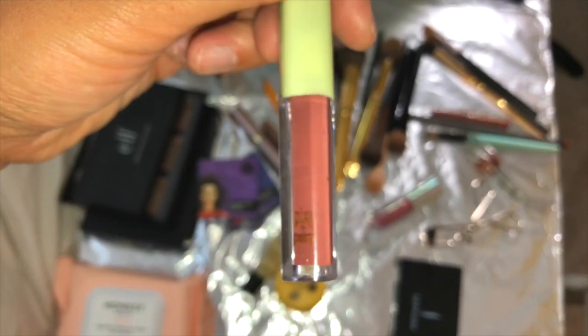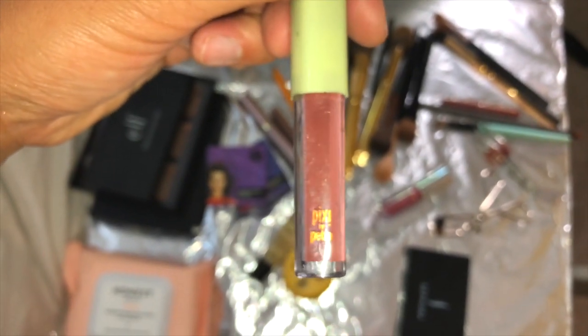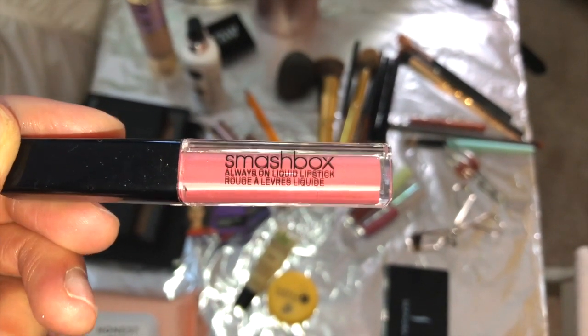And I also love Pixie by Petra's lip glosses, and this is in the color Sheer Rose. I really love this color a lot, and I love this brand. They make some really great products. And then also by Smashbox, I really love their Always On liquid lipstick, and this particular color is called Babe Alert. So I think what I'm going to do is combine some of them. I'm going to start with the Smashbox Babe Alert liquid lipstick, and then we'll use some of the Pixie by Petra color.